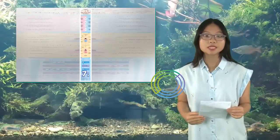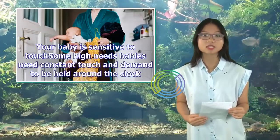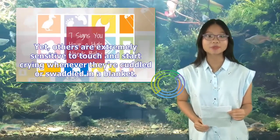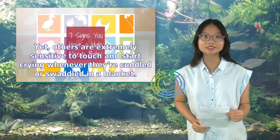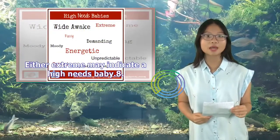7. Your baby is sensitive to touch. Some high-needs babies need constant touch and demand to be held around the clock. Yet, others are extremely sensitive to touch and start crying whenever they're cuddled or swaddled in a blanket. Either extreme may indicate a high-needs baby.